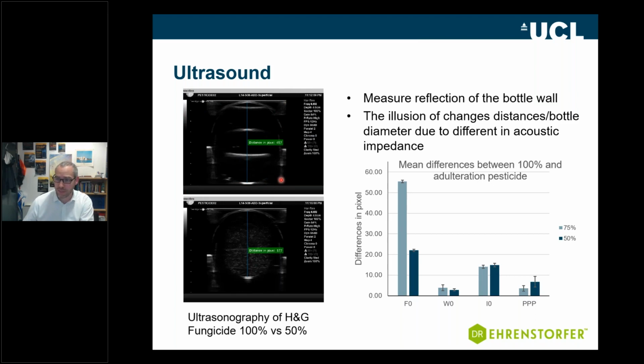These features in the middle are sort of additional reflections, artifacts. But what we can do is measure the distance between these walls. So this is not the physical distance, this is the distance as determined by the time it takes for the sound wave to travel through the material inside the bottle. And what you can see is that if we have the pure sample here and an adulterated sample here that now has some amount of water content, we can see that the determined distance, so the effective distance between the walls, changes. And that's because the speed of sound for the product inside the bottle changes. So you could use this as a non-invasive way of determining whether you've got the material that you think you should have inside the bottle.